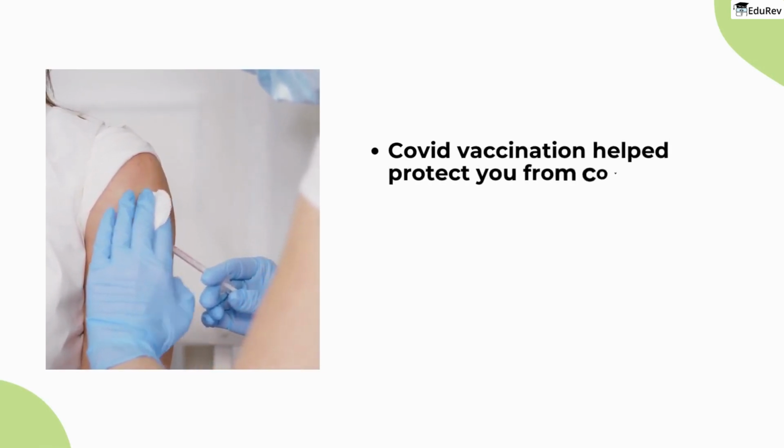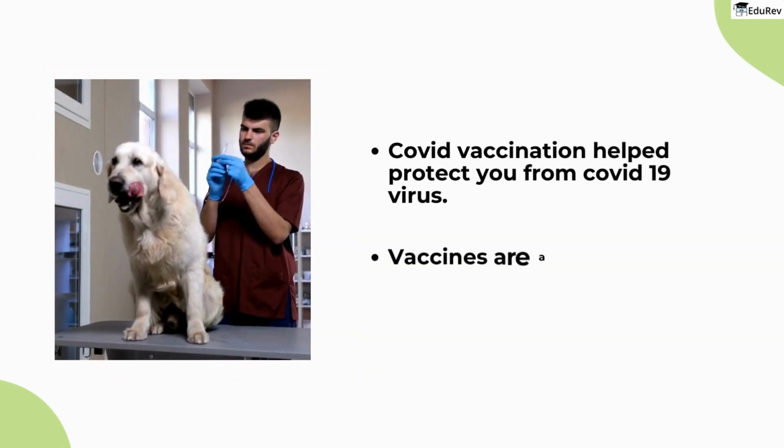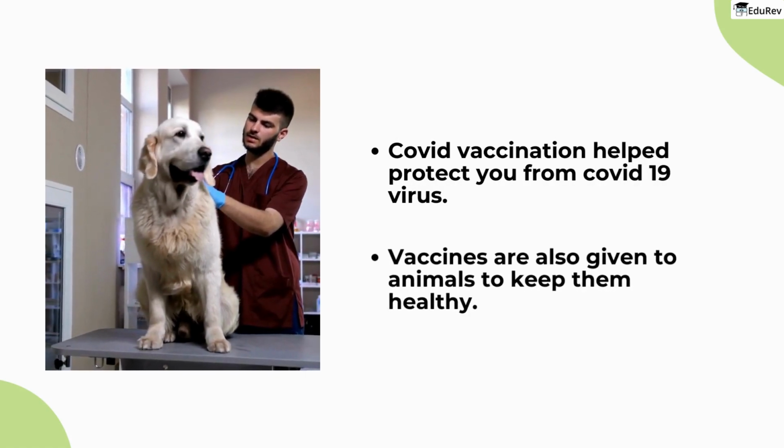You might remember going to the doctor for COVID vaccination. It helped you protect from COVID-19 virus. And did you know that vaccines are also given to animals to keep them healthy?